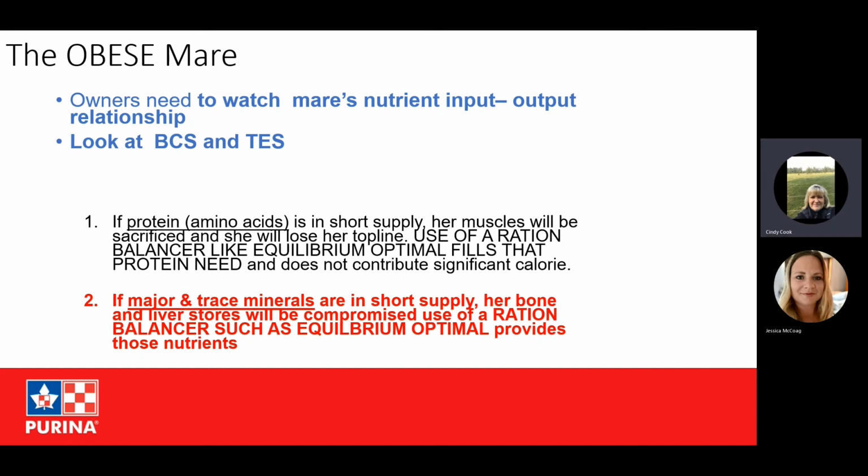So if protein, which is your amino acids, are in short supply, her muscles will be sacrificed and she will lose her top line. So having the horse on nothing but hay is not an option. Use of a ration balancer like the Optimal fills that protein need and does not contribute significant calories.